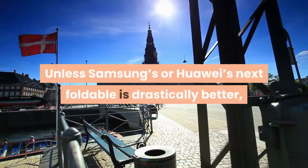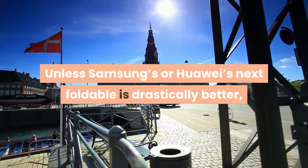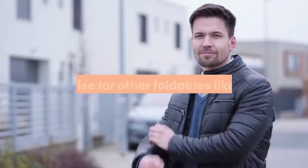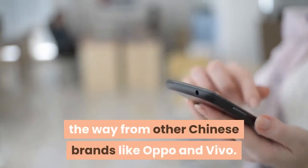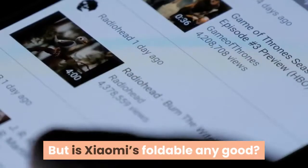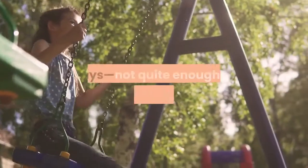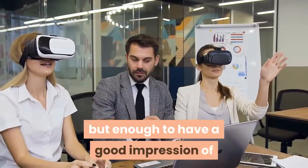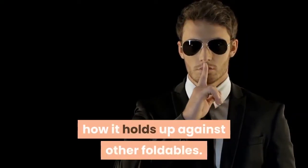Unless Samsung's or Huawei's next foldable is drastically better, they can't be priced as high as before. Likewise for other foldables likely on the way from other Chinese brands like Oppo and Vivo. But is Xiaomi's foldable any good? I've been using it for a few days, not quite enough to call this a review, but enough to have a good impression of how it holds up against other foldables.